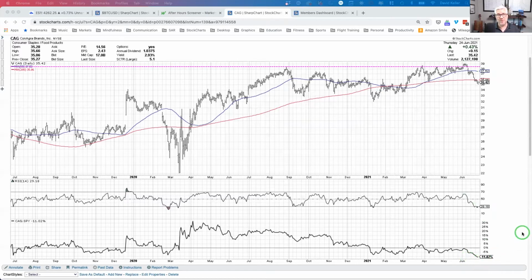Now, this is a stock within a sector, consumer staples, which has been a chronic underperformer. There aren't a lot of charts, maybe Costco is one of the few that come to mind that have actually broken out and overall are holding up okay. But the average chart in the sector actually looks pretty weak. So the sector as a whole has been underperforming, and this stock in particular, CAG, is certainly an example of an underperformer and overall a bearish chart.